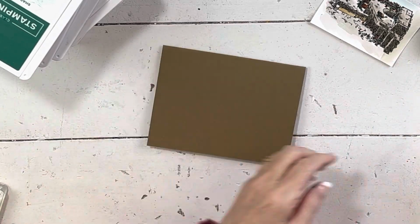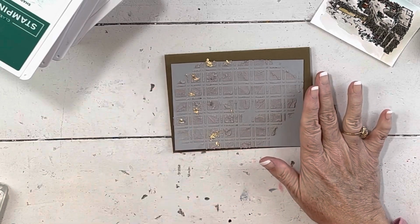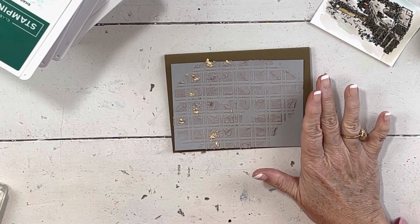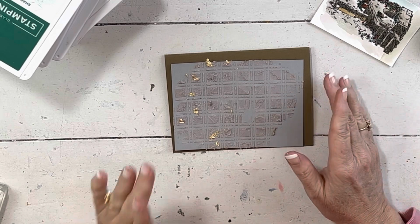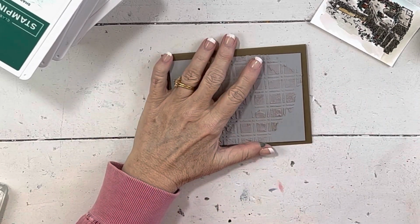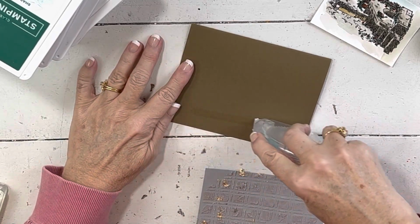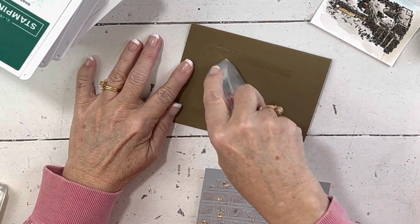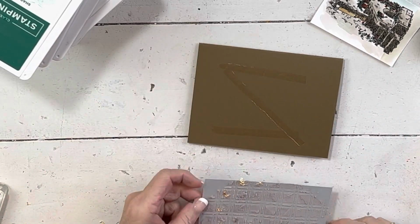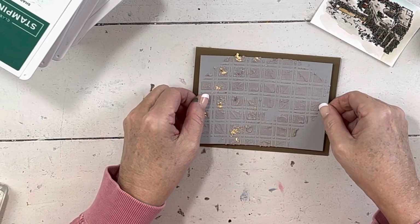Like this. Now this is cut a quarter inch smaller. Normally I do 4 by 5 1/4, so it is 5 by about 3 7/8, because I wanted to have a little bit more of the brown showing. I'm not going to press on it because it's dry, but it's not. I wouldn't want to press that. You remember I wanted to put this here because that's where most of the gold is.